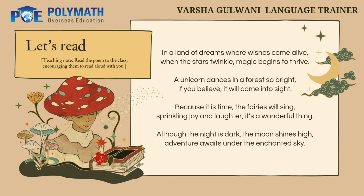Let's read together. In a land of dreams where wishes come alive, when the stars twinkle, magic begins to thrive. A unicorn dances in a forest so bright, if you believe, it will come into sight. Because it is time, the fairies will sing, sprinkling joy and laughter. It's a wonderful thing. Although the night is dark, the moon shines high. Adventure awaits under the enchanted sky.